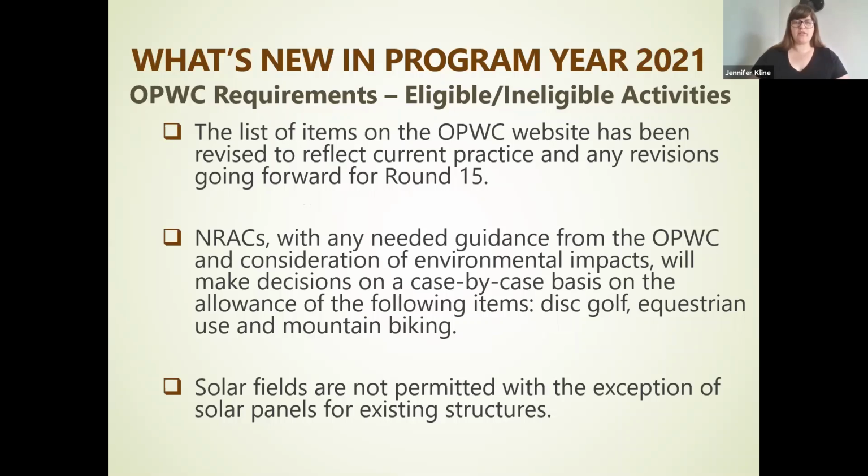But we've broken down the list into eligible things that are allowed to be paid for with OPWC funds, eligible things that are allowed to happen on a Clean Ohio property that cannot be paid for with OPWC funds, like a restroom or a pavilion or a drinking fountain or statue, things like that. And then things that are never allowed to happen, ball fields, wind turbines, things that have always not been allowed, but we've just tried to really flesh out that list on our website.